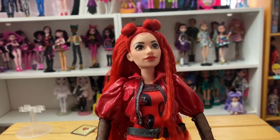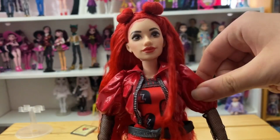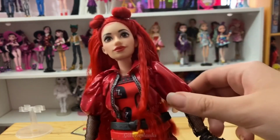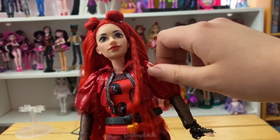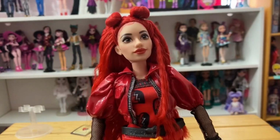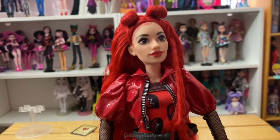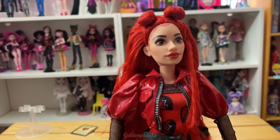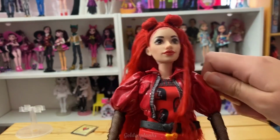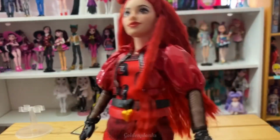Next, let's look at her outfit. Starting with how we did with Bridget, this nice jacket, I'm guessing. This jacket is made out of some kind of shiny material. I would say it's meant to be quote unquote shiny leather. Obviously it's not leather, it's some kind of plasticky fabric. But it's a very nice coat. To me it doesn't look cheap at all. It looks extremely nice.